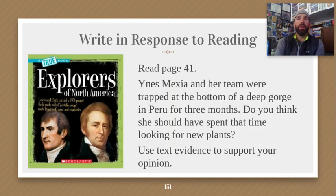And our write and response reading question says read page 41. So you're going to go back. You're going to open to page 41. You're going to read page 41. And it says, Ines Mejia and her team were trapped at the bottom of a deep gorge in Peru for 3 months. Do you think she should have spent that time looking for plants? Use evidence from the text to support your answer.